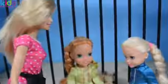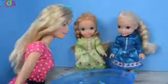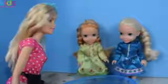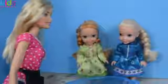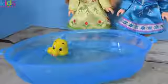Come on, girls, I'll take you into the aquarium part of our animal rescue. Here's our first fish pen, and as you can see, there's an adorable little fish in there. Oh my gosh, Elsa, look at that fish, he's so pretty. Yeah, we have a lot of awesome animals here that just need a super awesome loving home. Look at that fish, Elsa, he looks so happy.